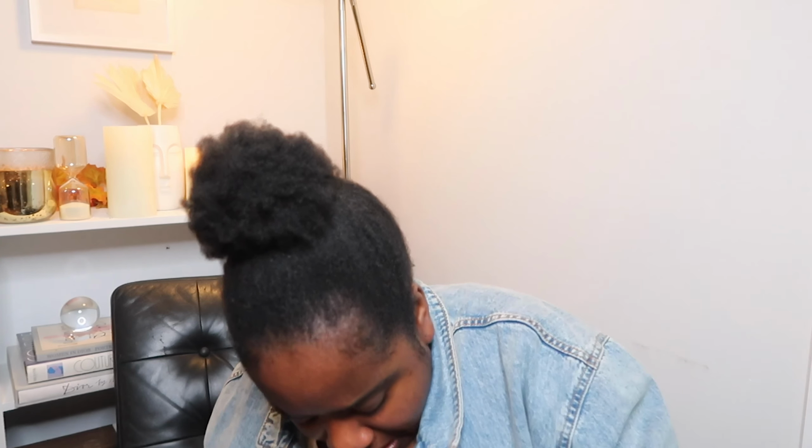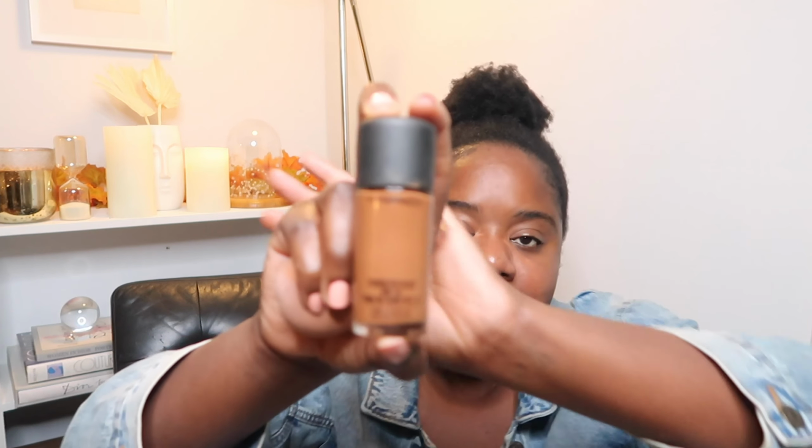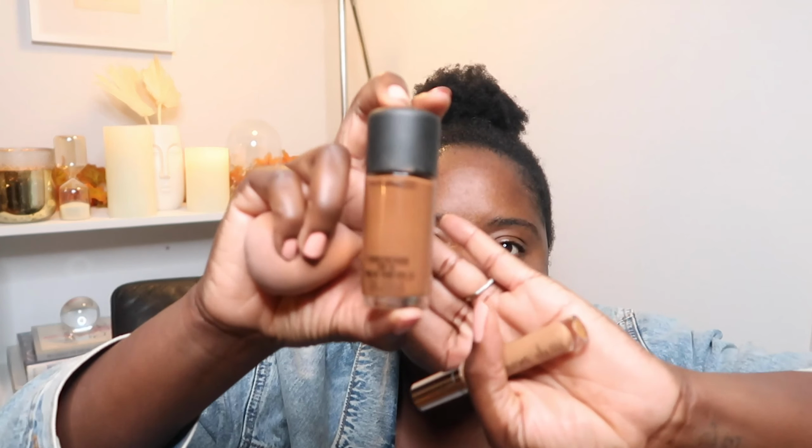Ooh! Man, I just messed up my shirt. You guys can see. So I'm gonna use the MAC Studio Fix. Can you see it? Oh my goodness. MAC Studio Fix in NW46. And for concealer, I'm using the Naked Skin by Urban Decay in Golden Dark. No, let me do foundation first.